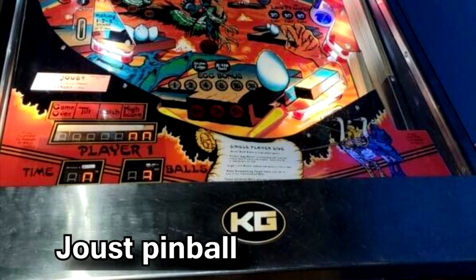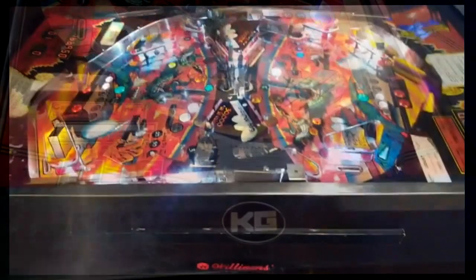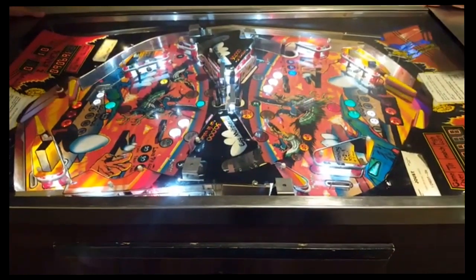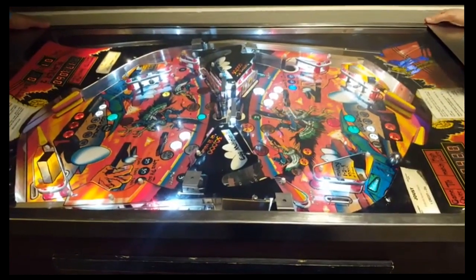I've got one in my shop right now. It's called Joust, and it's a head-to-head two-player game. And that game, in the condition that I have it in right now, is between $15,000 and $16,000. So it depends on your budget. Set your budget, decide what you want, then go back and try to find what you want.